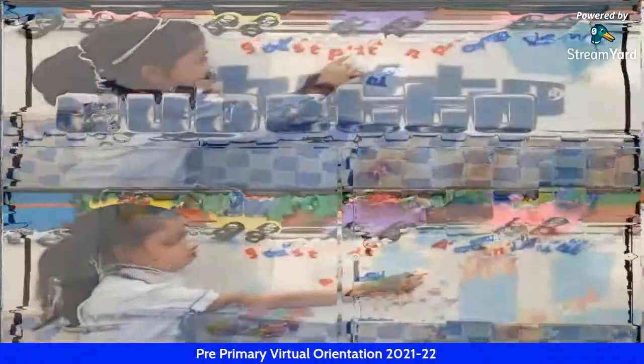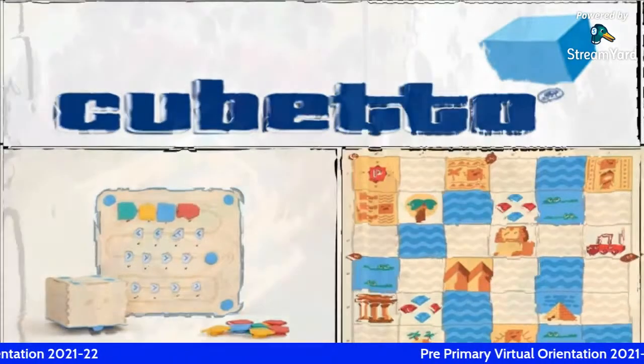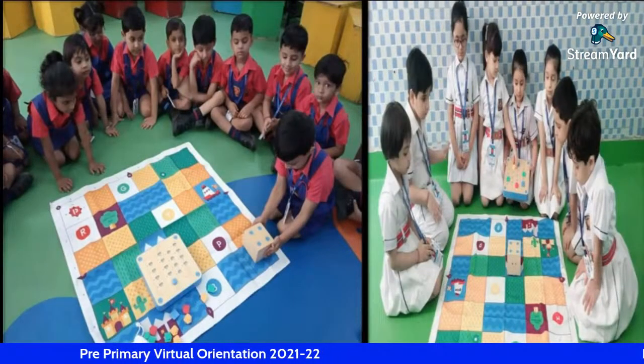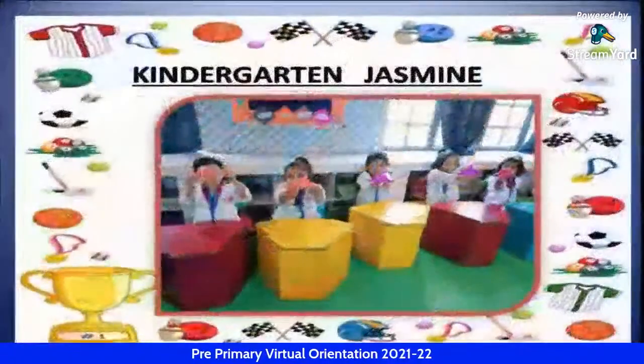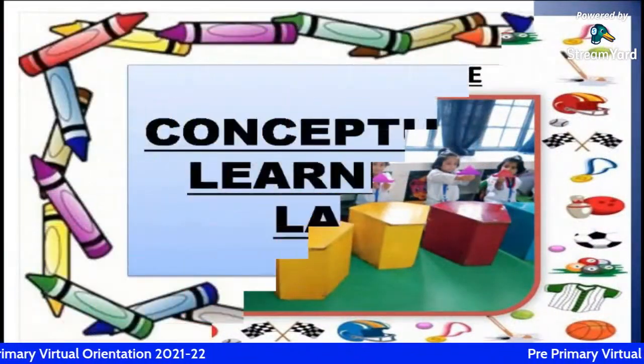From the age of 3, Cubetto, second latest teaching technology. Montessori approved Cubetto is a friendly wooden robot that teaches our kids the basics of computer programming through adventure and hands-on play. The pre-primary classes are embedded with vibrant colors and AC for the comfort of our toddlers.